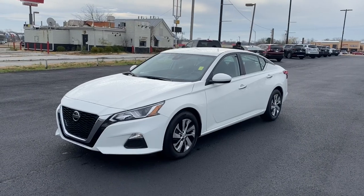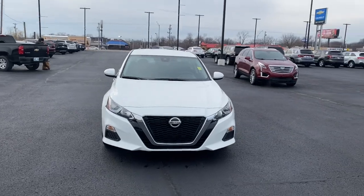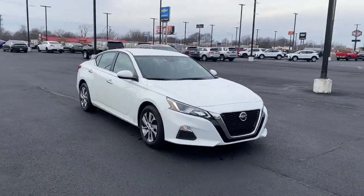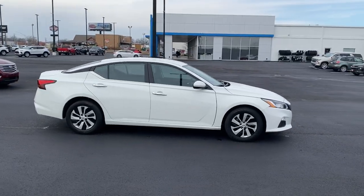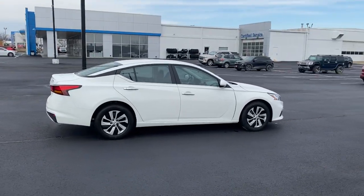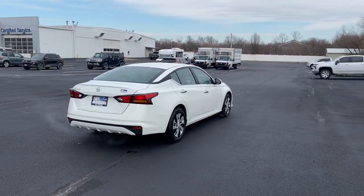This could be the car for you. The 2021 Nissan Altima. With less than 15,000 miles on the odometer, this vehicle provides excellent value. Here's a stylish, family-friendly Nissan Altima, the midsize sedan with available all-wheel drive and standard driver assist safety features.